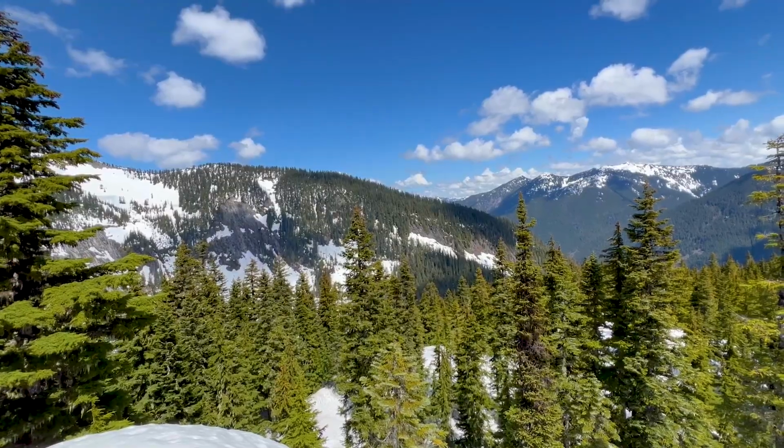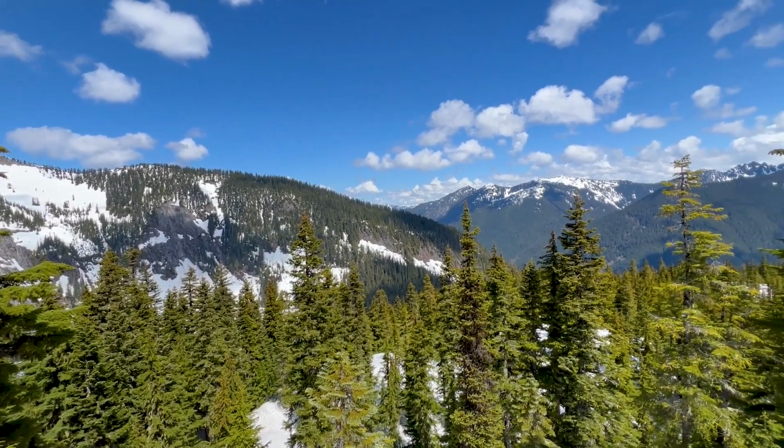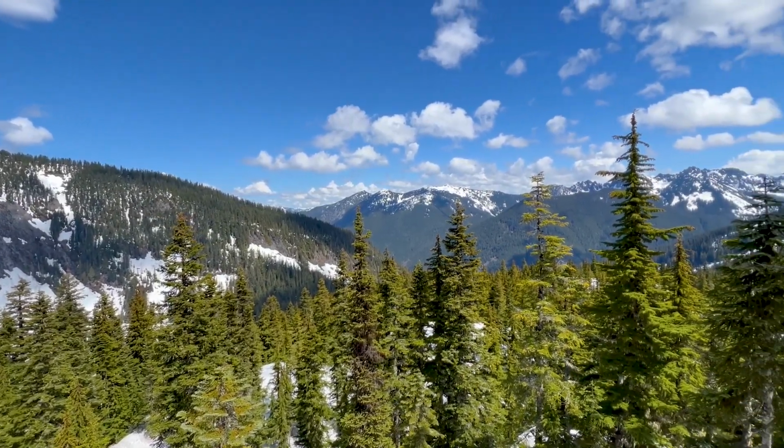Oh my gosh, look at this. You guys, look at this. Oh, this is like the first big clearing in the back. Right there, Mount Defiance. You literally couldn't ask for a more beautiful day.